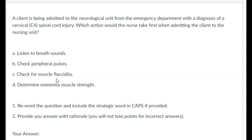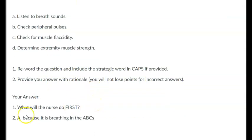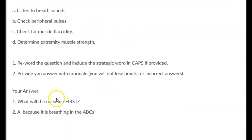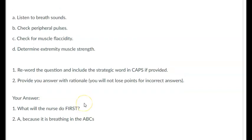Number 2, you have a client admitted to the neuro unit from the emergency department with a diagnosis of a cervical spinal cord injury. What action would the nurse take first when admitting the client to the nursing unit? You could listen to breath sounds, check the peripheral pulses, check for muscle flaccidity, or determine extremity muscle strength. So this student put, what will the nurse do first? What action will the nurse take first? That is correct. And the student bold or caps that first. That's our prioritization strategic word in the question. So that was perfect.